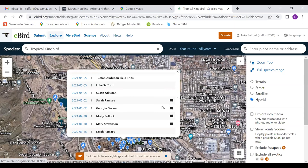Okay. Well, in 2021, it is 5-2. So, yeah, right around that time.